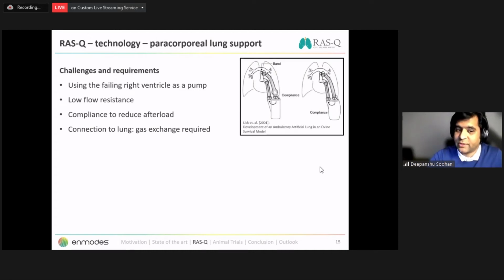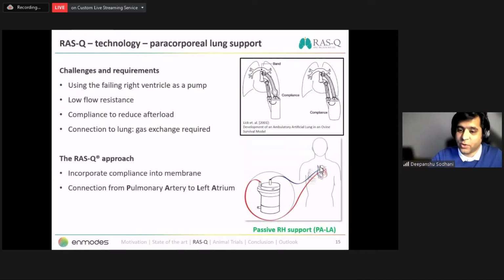The first movers for this is the group from Professor Bartlett, who were developing such devices and have shown multiple approaches where they had compliance in the graft, which still has then the high resistance or pressure drop across the fiber bundles, or using compliant housing, which then results in shunting of flow. So the aim of our rescue technology is to incorporate this compliance within the fiber membrane that is used for gas exchanging, but the connection is still pulmonary artery to left atrium.